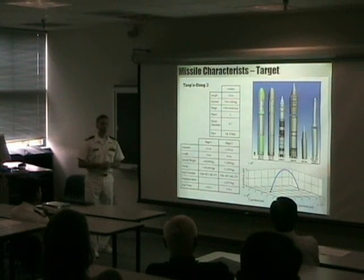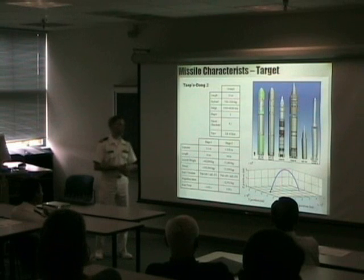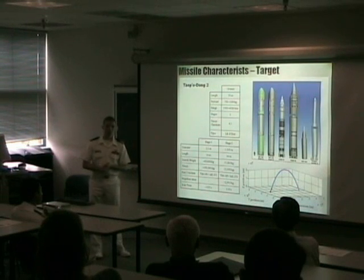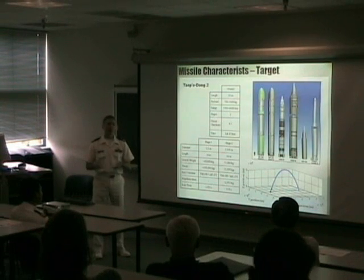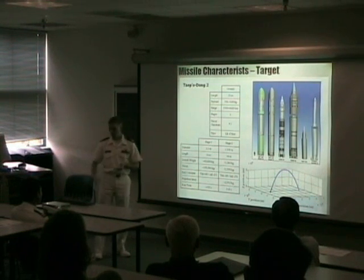So as I mentioned, I modeled the Taepodong-2 missile, which is all the way on the far edge there. It's a 32-meter missile capable of 4,300 nautical miles. It carries about 750 to 1,000 kilograms. And the boost phase down at the bottom lasts for a total of 235 seconds. But as I'm going to talk about later, my time window is significantly shorter than that.